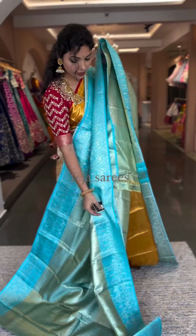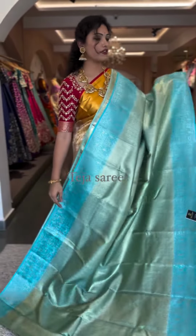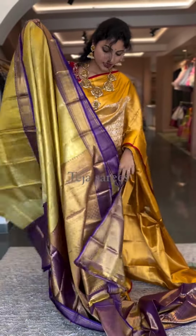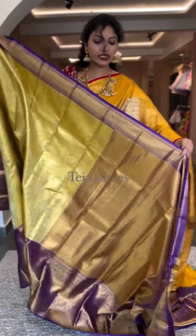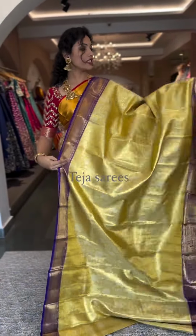So this will be saree number 6. Number 6, and the price is 28,600. Idu chese maniki konjam methi yellow or methi green mixed shade with a nice purple contrast border.